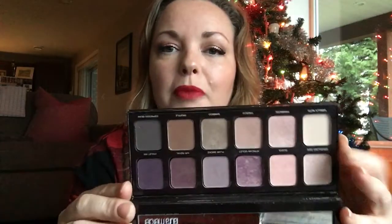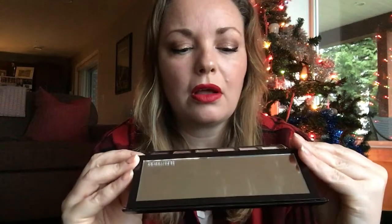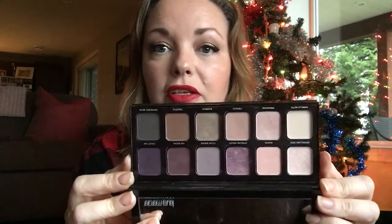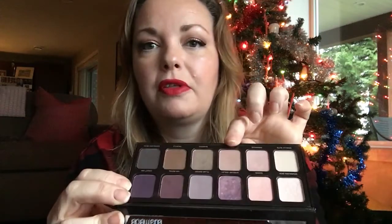Nice cushy little cover. Again, this one has another nice big gold mirror. And for my blue green eyes, fantastic colors. As you can see, the African Violet is my favorite and most well used, but I do use these a lot. Fresco is great for in the crease for me. I really do enjoy all of them.